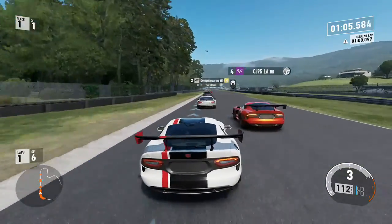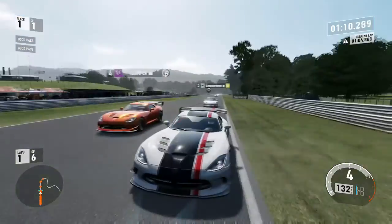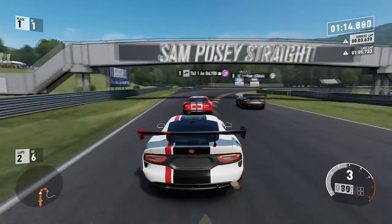There we go. There we go. Look at that. Oh dear. On the grass, on the grass, on the grass. Somehow I got that overtake done. I got boxed in, so I made my own track, okay?